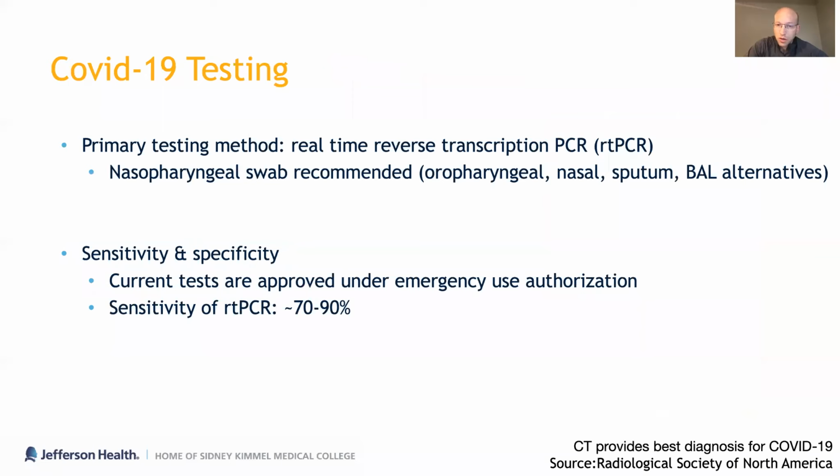And central to this, as Dr. Piper has indicated, is going to be the testing aspect. As we reintegrate ourselves into our clinics and our patients start to come through, we're going to have workflows. We're going to have thoughts about this. That's why this is incredibly relevant to us as we start to think about this from a reintegration standpoint. So primary testing method, as he mentioned, nasopharyngeal swabs recommended. We know this, it's PCR, but the sensitivity and specificity ranges around 70%.